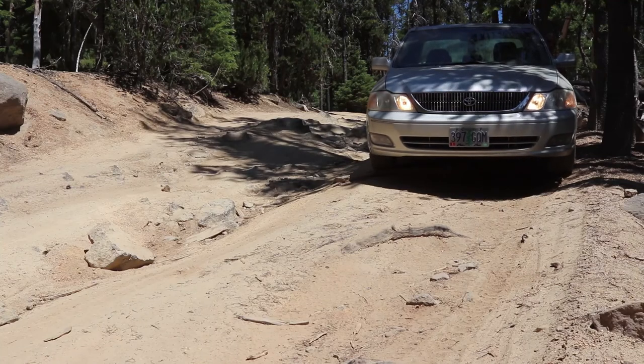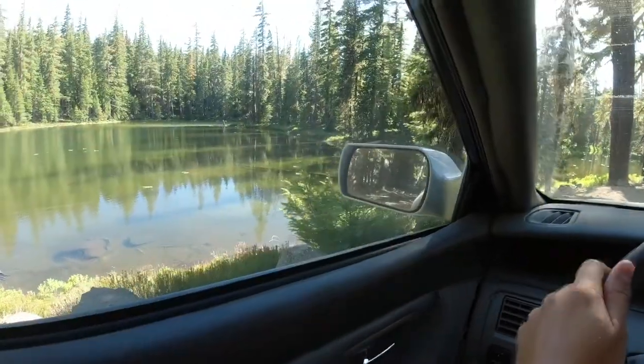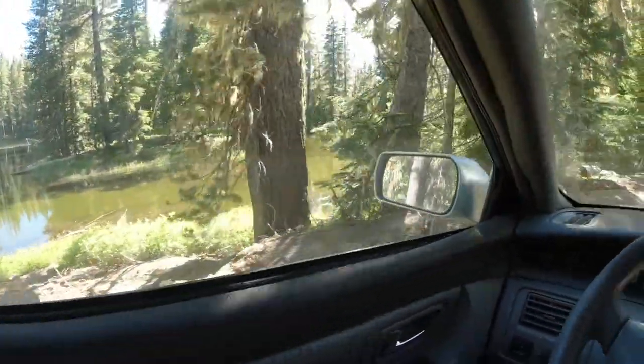Dude, okay, yep. Sit rep. A lot of scraping, a lot of knocking, but we've gotten through everything so far. Oh, and the mosquitoes are insane. So bad. There's so many of these swampy little ponds and creeks. So anytime you get out of the car or I roll down the window to see something, just a swarm of them come in here. Really nice to camp here, but no.